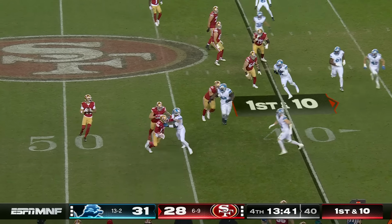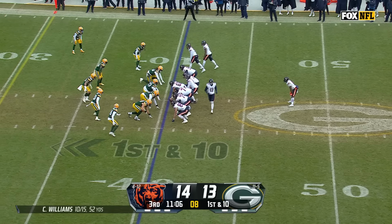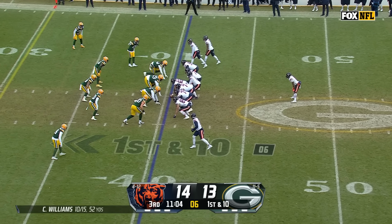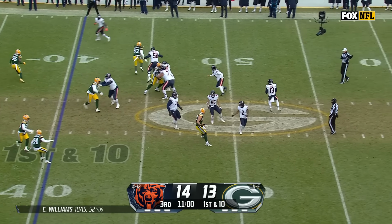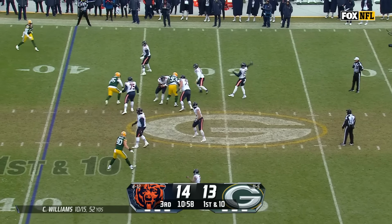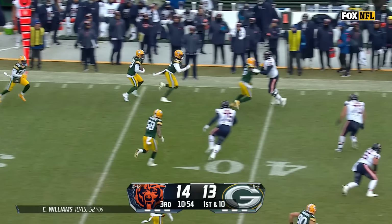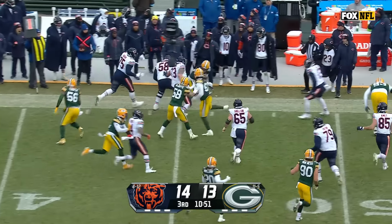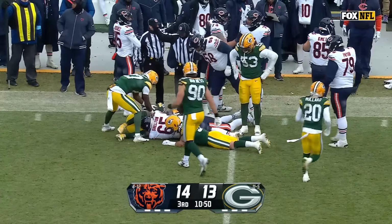Here's a little razzle-dazzle. Pearsall just throws it away wisely. And the Bears keep the drive alive from the Packer 40-yard line. It's Moore, flips to Allen. He wants to throw. Keenan Allen to the sideline, and it's intercepted. Picked off by Xavier McKinney. His 8th pick of the year, and then he drops the football, and it's covered up by Green Bay.